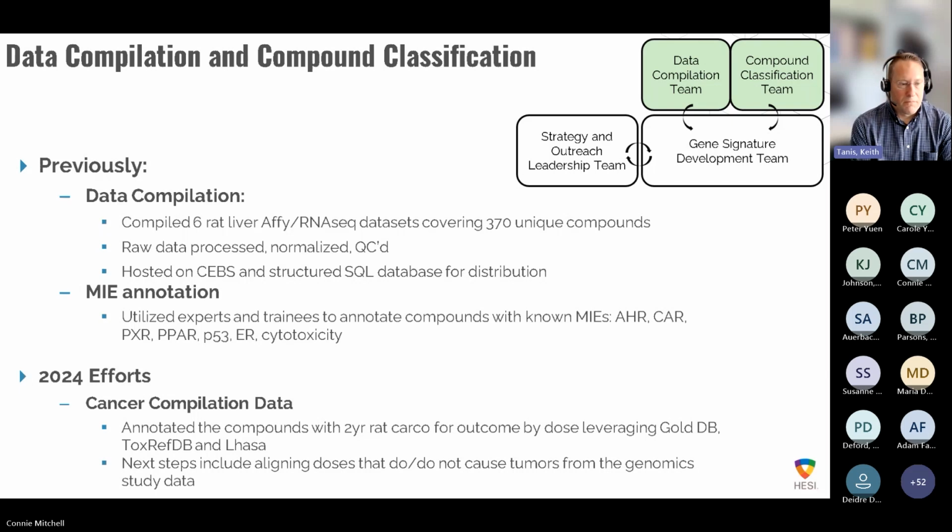And then in 2024, that team has been completing the data on the 2-year Carso studies. So we've brought in most of that data through the GOLD database, ToxRefDB, or LASA. And so much of that work is now complete. And the next step is really aligning the 2-year Carso study doses with our genomics data, and which treatment groups align with which outcomes in the 2-year Carso studies. So hopefully those efforts will be finishing up shortly.